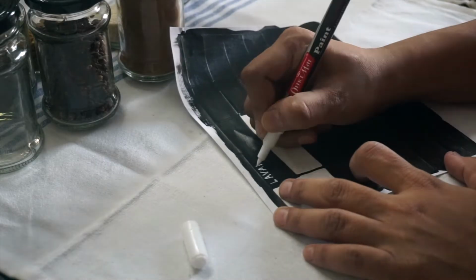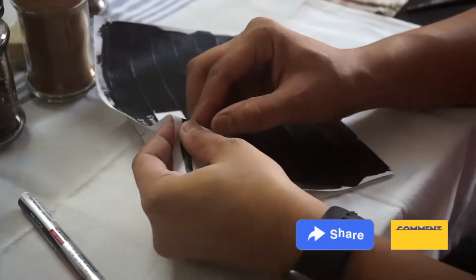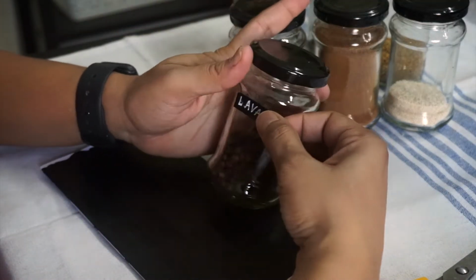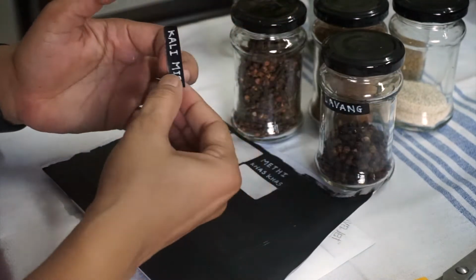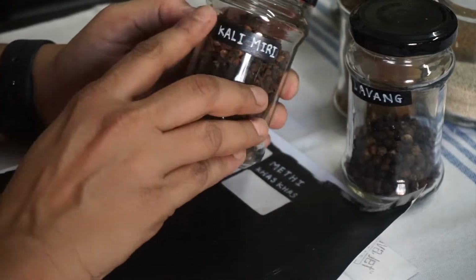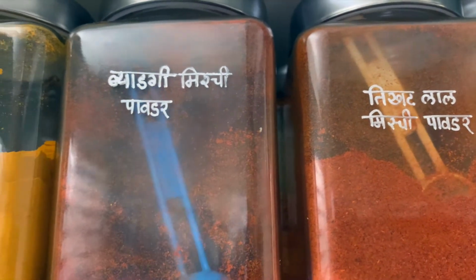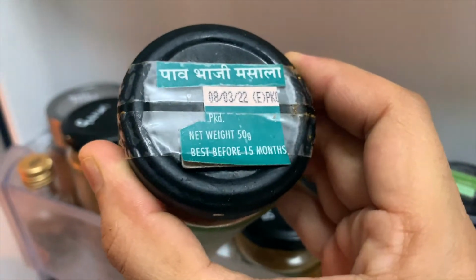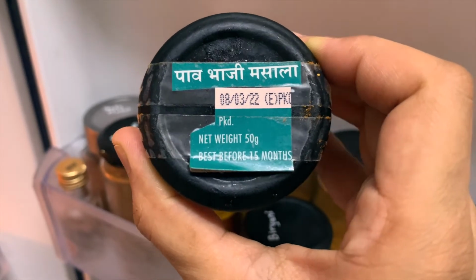To label the jars, I have adapted more than one system over the years. Spice jar whose content is not going to change is labeled with the stickers with white marker. Spice mix bottles are directly labeled using white marker. In case of changing bottles, I just stick the spice name and expiry date label on the top of lid.